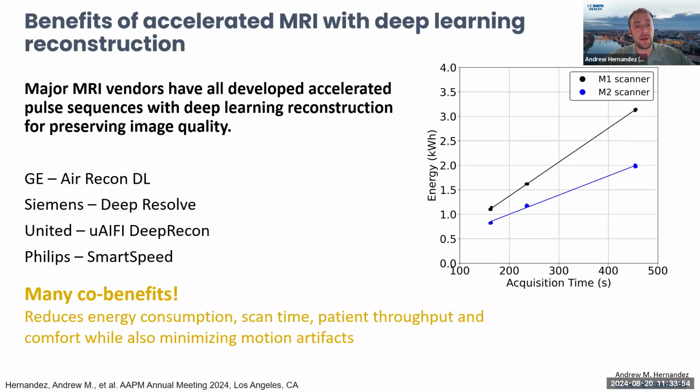So, modern MRI systems have deep learning reconstruction. And essentially what this allows us to do is get accelerated pulse sequences. And accelerated essentially means shorter time period. So we can have a shorter time period for some of these pulse sequences and use deep learning reconstruction to really preserve the image quality.